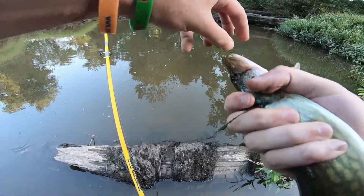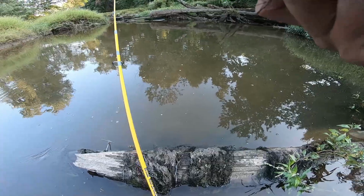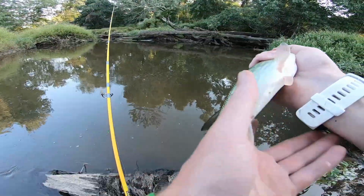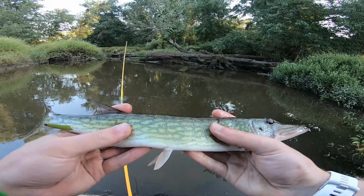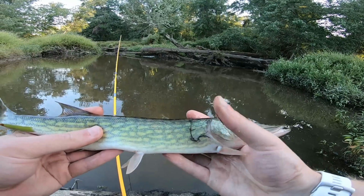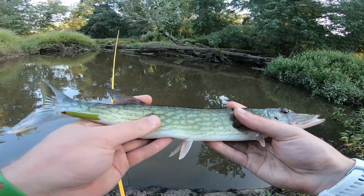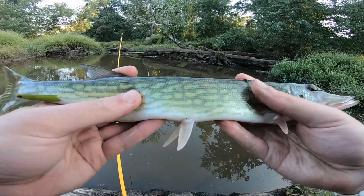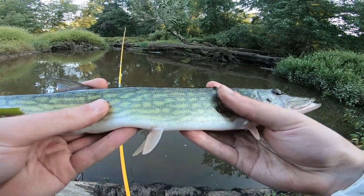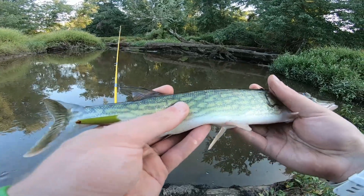Hold on, buddy. Hold on, we'll get you free. There we go. Another chain pickerel on the day, people. Hit it near the surface, gave a little explosive thrash there. It's pretty cool to watch. Probably 13-inch fish. Fun to catch on the ultralight. I'll say that much.